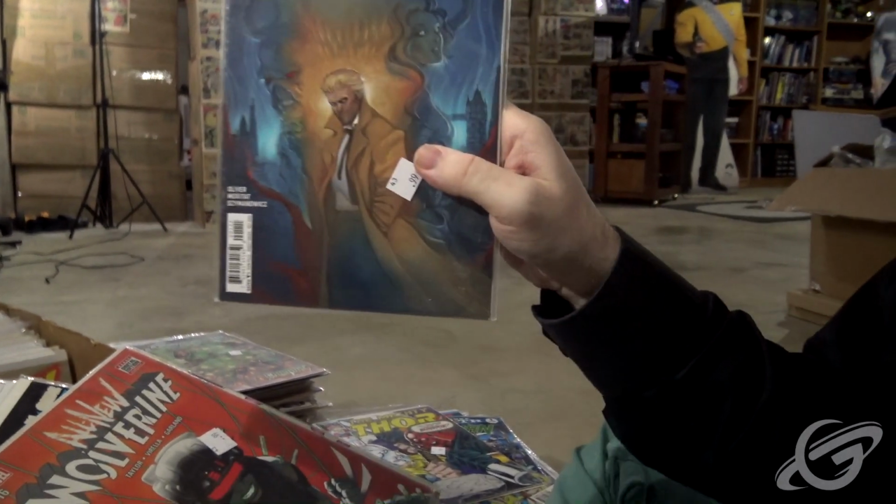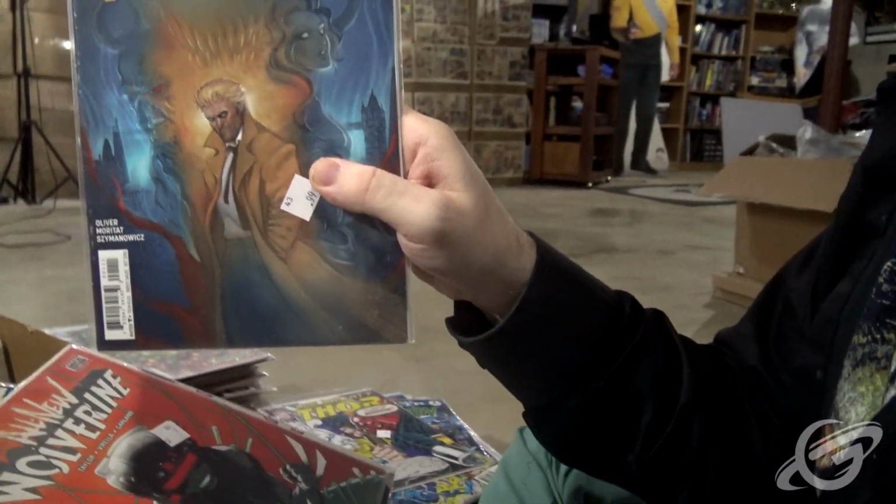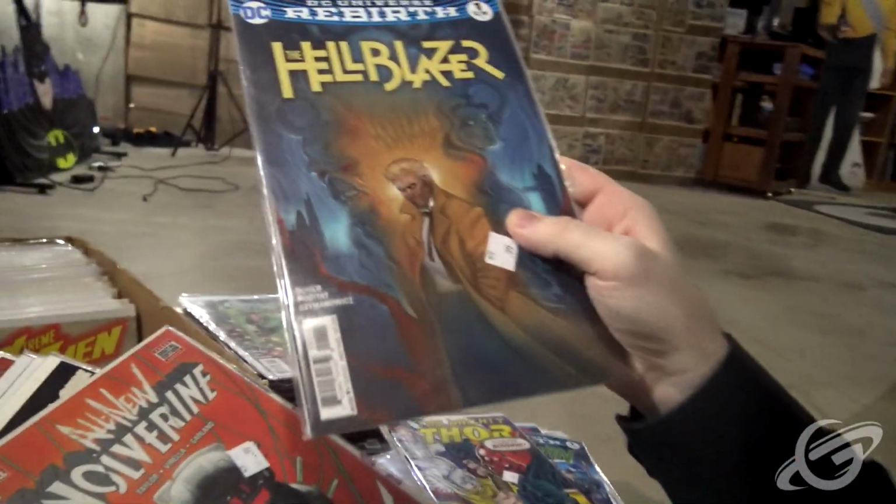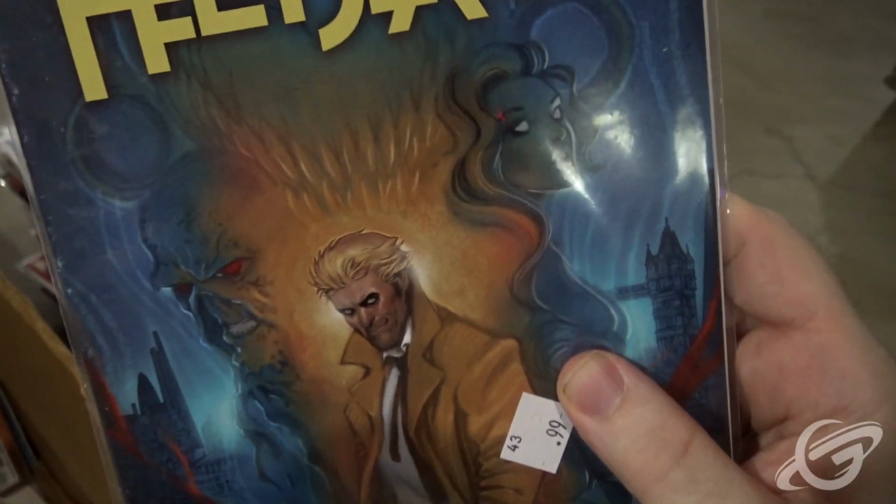Wow. That is the creepiest John Constantine's face has ever looked. Look at that face. Look at that face. You don't want to hang out with that John Constantine. He looks, I don't know. Don't let him around your children, for sure.